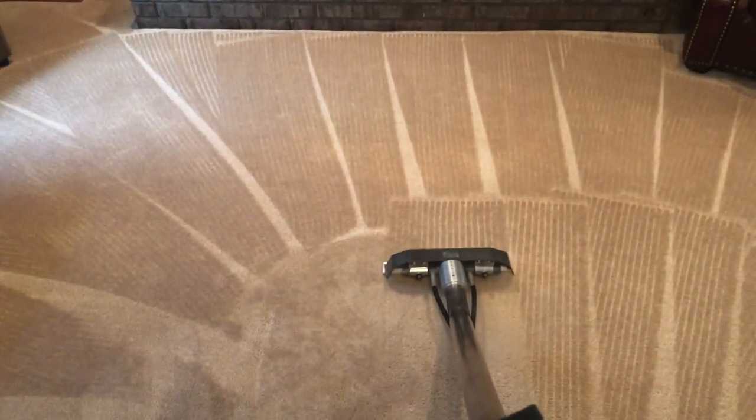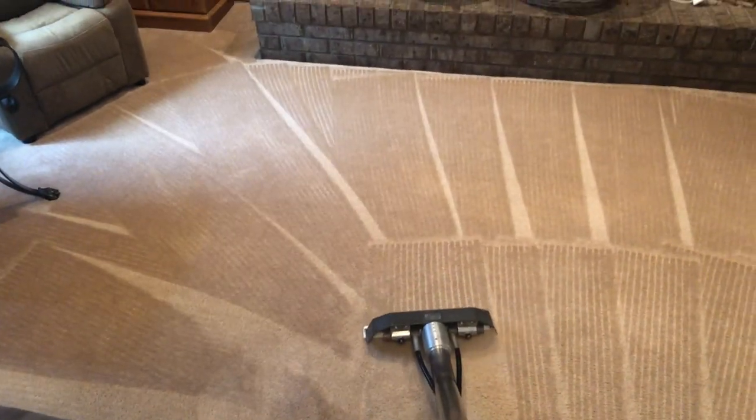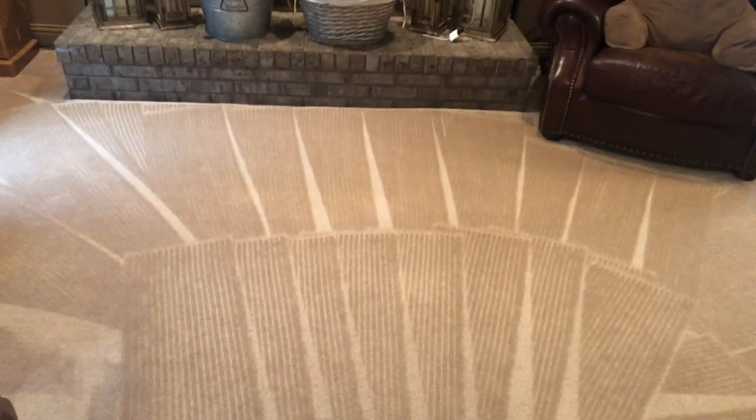So I will explain to the homeowner what created this issue, and we'll go from there. You never know if they're gonna stop using their product or not. All you can do is educate. So education of the day: soap residue in carpet does come out with hot water extraction. It can be a little tedious, but we can resolve that issue for you. If you have that issue, we can get all that soap residue out.